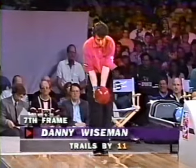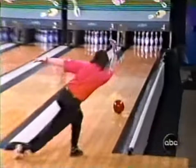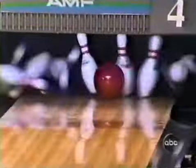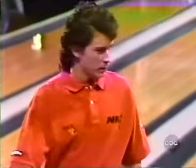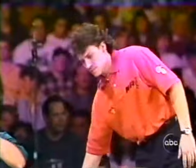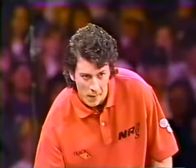Now Danny Wiseman up in the 7th frame, trails by 11, can cut the lead of Mike Edwards to 1. Chris, when he throws his good shot, it looks so pretty. It looks like he just walked down there right in front of the pocket and just put the ball and placed it by hand right in front of the pins.